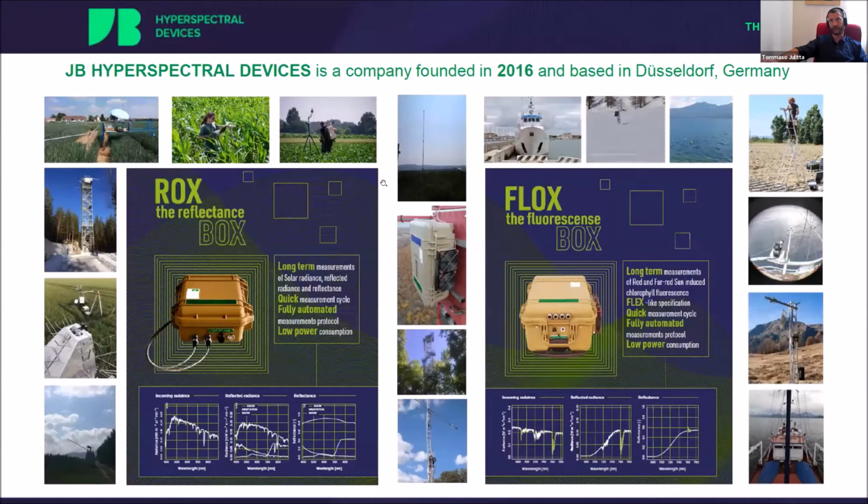In particular, going to the instruments, we are making mainly these two instruments, one of which is the ROX, which stands for reflectance box, and is an instrument made for continuous and long-term measurement of solar irradiance, reflected radiance, and thus reflectance. It has a pretty broad spectral range in the visible and near infrared, from 400 to 1000 nanometers, and it has an extremely small size and very low power consumption.